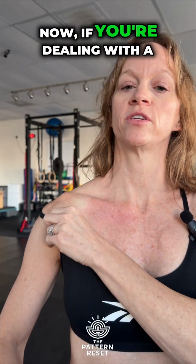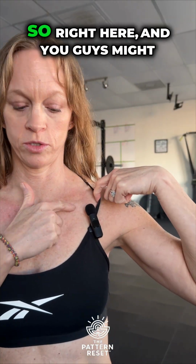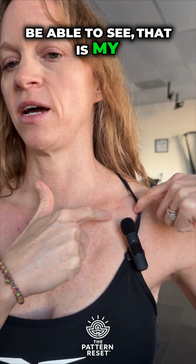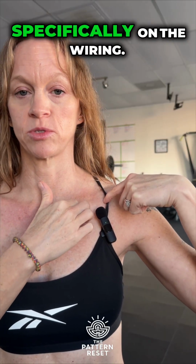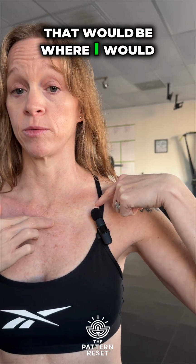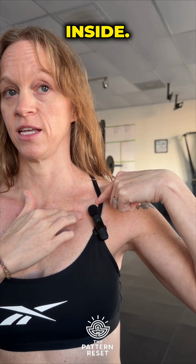Now, if you're dealing with a pacemaker and you're having issues on the side of the pacemaker, you'll just be a little extra careful. So right here, and you guys might be able to see, that is my subclavian vein. And that is where the wiring is. So I don't want to press specifically on the wiring, so I just come to the inside, and that would be where I would stop.